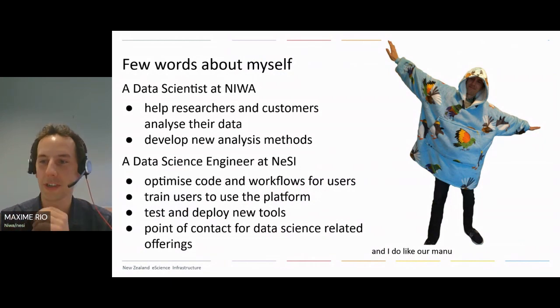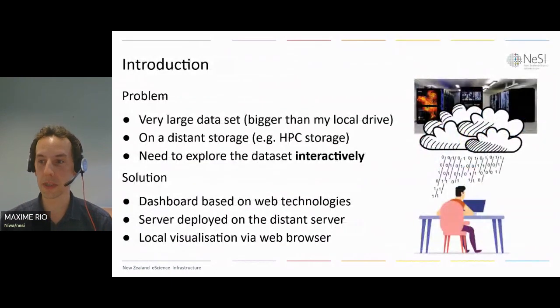But as part of my job, I encounter people that work on very large data sets and that sometimes want to visualize and manipulate them. And that brings me to today's problem. Let's imagine you have a very large data set which is sitting on a distant server, distant storage. It's too big for you to retrieve it on your local hard drive, yet you want to explore it interactively.